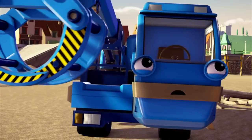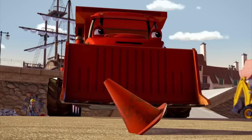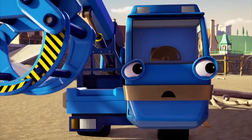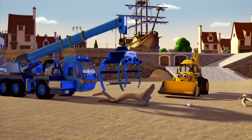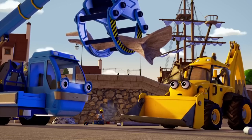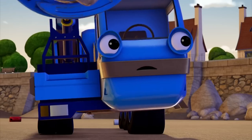Who knows what treasures there might be among the flotsam and jetsam? If we're lucky, we might find something really, really special. Like that piece of driftwood! That's not special. It's no good for anything except the trash. It's good for looking at, Scoop. It's like a work of art.